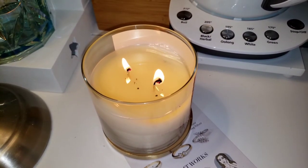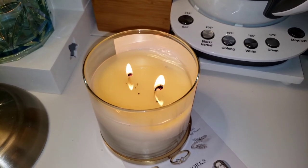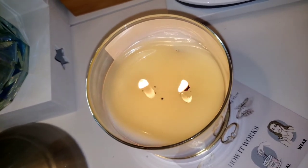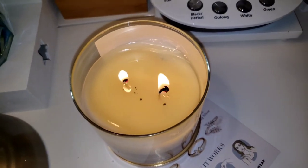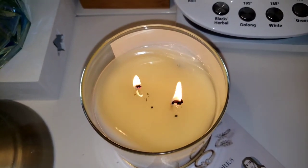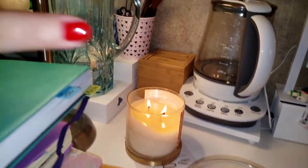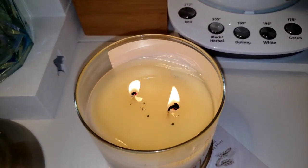So I have lit this for the second time. It has been going for well over an hour. Matter of fact, I've actually been sitting here filming other videos. It appears to still be tunneling, as you can see on both sides. It's not under a fan or anything, it's just sitting here on my desk. I've got a stack of journals in front of it, so that's super annoying.